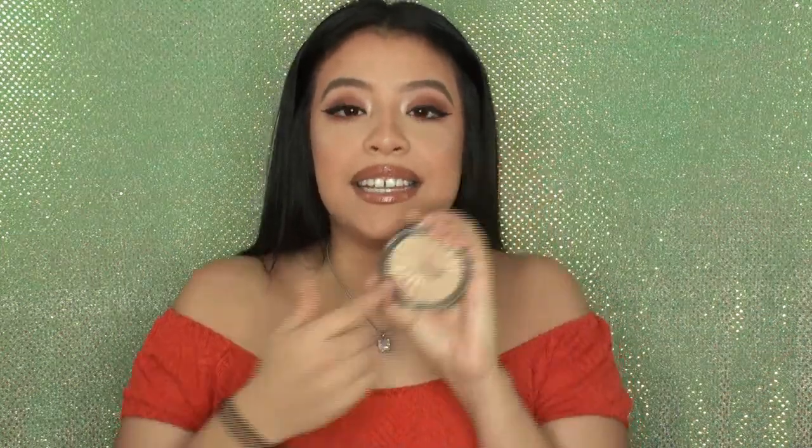It's beautiful. So if you want to test out a high-end highlighter, and you want to splurge a little, this is the highlight I will always recommend. It's Rodeo Drive by Ofra, and you will not be disappointed in this. It's just that beautiful, especially if you love that blinding glow. Like, look at that. Look at that.